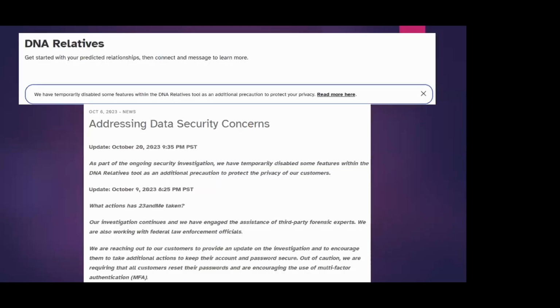Now, I did say that I would speak about why some of the features have been removed from 23andMe temporarily. This is from 23andMe's website. Basically, I'm giving this talk to you in early November 2023. In October of 2023, 23andMe announced that there had been a data breach on their site. So this is kind of giving updates on the data breach and different things like that. They said, as of October 20th, as part of the ongoing security investigation, we have temporarily disabled some features within the DNA relatives tool as an added precaution.